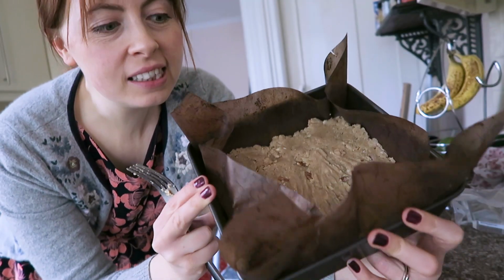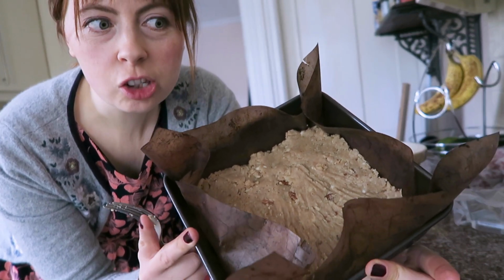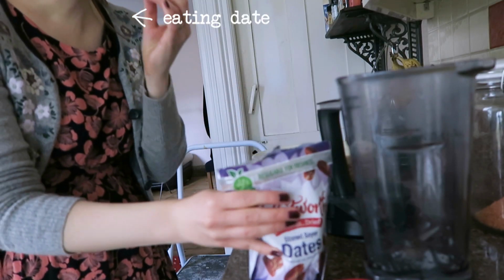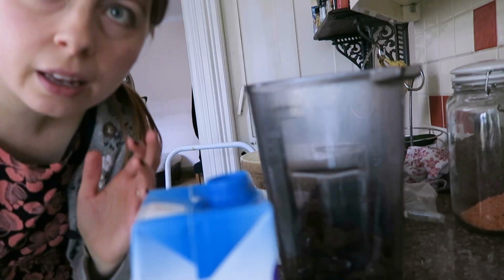So the base is done. Now I need to put this in the freezer and then do the date caramel. Then 1 cup of almond milk.